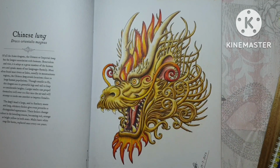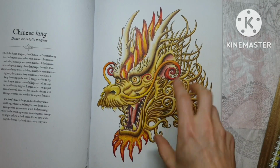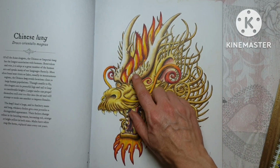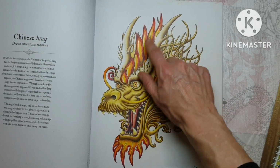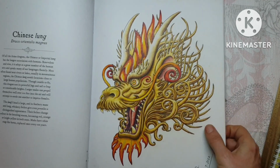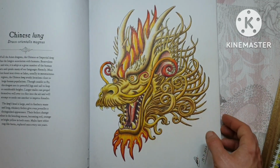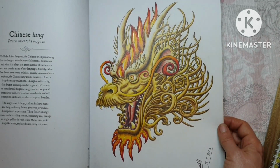I decided not to do a background because I didn't know what to do, and I felt that the dragon was busy enough as it is. So yeah, the only thing I used was the Sakura Jelly Roll for the highlights in these bits here. And yeah, that was it. I didn't highlight too much. It's just pure pencil. But I think it came out really well, and I worked quite hard to get depth in here. I am keen to see how this paper reacts to Prismacolor.